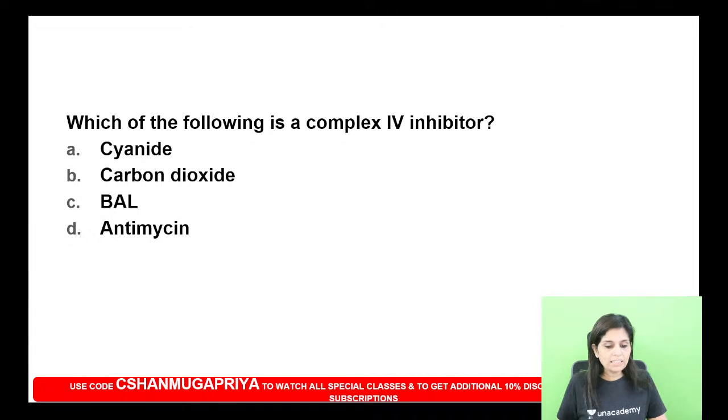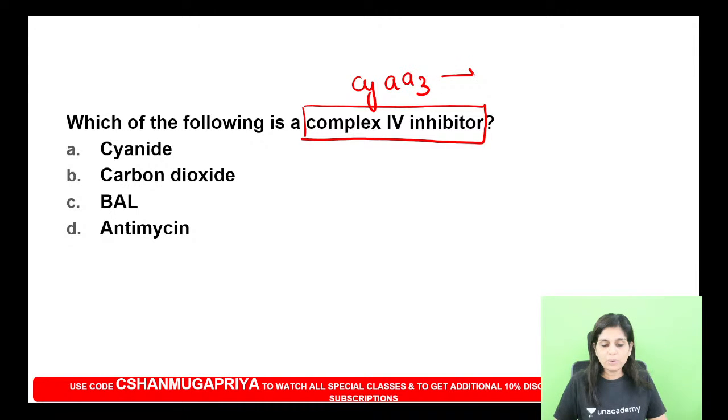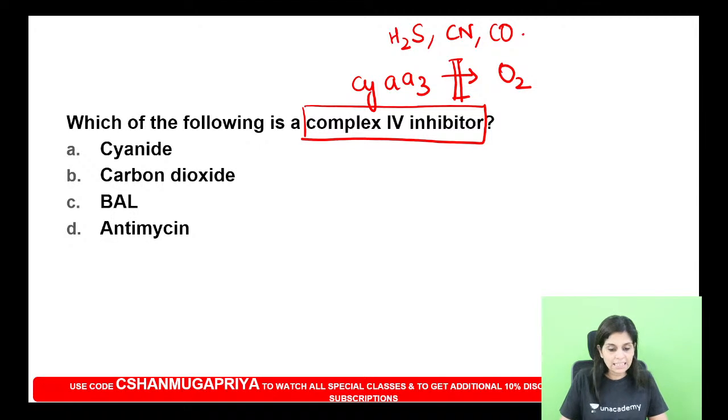Which of the following is a complex 4 inhibitor? Electron transport chain inhibitors we have discussed so many times. Complex 4 is cytochrome a and a3, and from complex 4 electrons go to oxygen. Electron transport between complex 4 and oxygen is inhibited by common poisons including hydrogen sulfide, cyanide and carbon monoxide. So what is the right answer? Complex 4 inhibitor is cyanide.